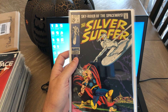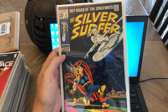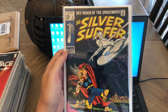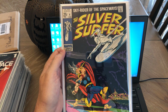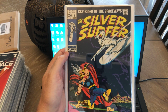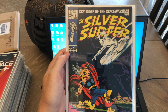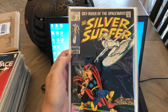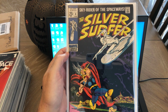If you're looking at CGC grading on this book, anything above a 7.0, this book's easily over $1,000. 9.0 and higher, forget about it. It's $2,000, $3,000, $4,000 easy. I think I saw a 9.4 the other day that they were asking $6 or $7 grand for, which is obviously very, very expensive. Most people would not spend that kind of money on a comic book.